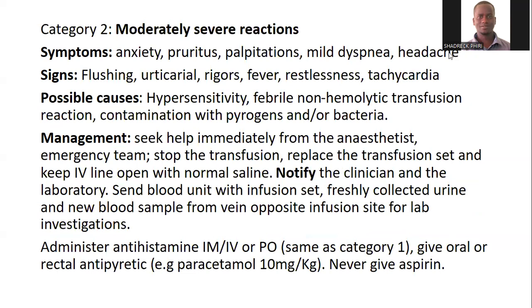So you are supposed to administer an antihistamine, IM or IV or PO, such as chlorpheniramine. Most of these drugs, as I said, maybe they are not available, so it is very important to use the available drugs, promethazine and the like. Give an oral or rectal antipyretic, paracetamol and the like. Never give aspirin. Give IV corticosteroids and bronchodilators if there are anaphylactoid features. Collect urine for the next 24 hours for evidence of hemolysis and send to the laboratory. If there is no clinical improvement, restart the transfusion slowly with a new blood unit and observe carefully. If no clinical improvement within 15 minutes, or if signs and symptoms worsen, treat as category 3.